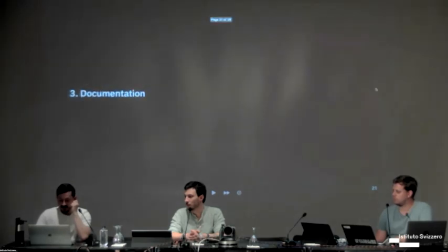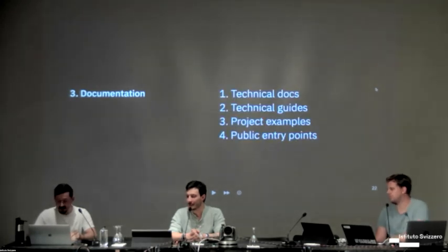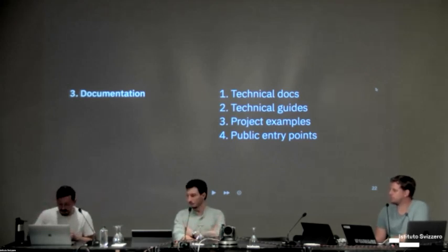And no participatory approach would be complete without documentation. Documentation is everything and still neglected, even by myself, if I can be honest. In PIA, we attempt to use a four-layered documentation model that resides on a spectrum from having technological expertise to wanting to be informed about the technological possibilities. The four layers in that order are technical docs, technical guides, project examples, and public entry points. I want to lead you through these four layers with an example of documenting an API.